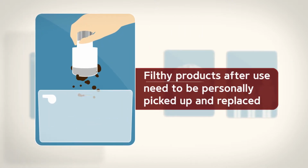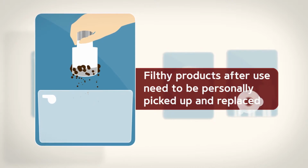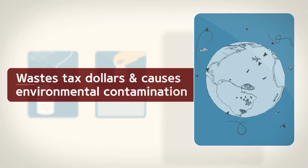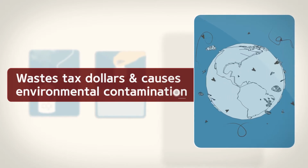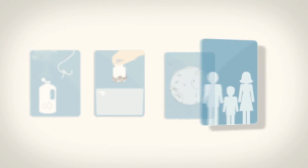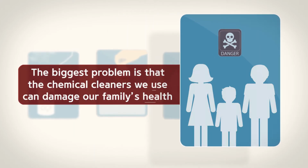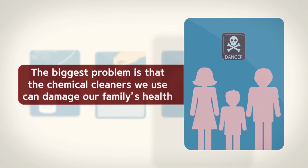Filthy products after use need to be personally picked up and replaced. This wastes tax dollars and causes environmental contamination. The biggest problem is that the chemical cleaners we use can damage our family's health.